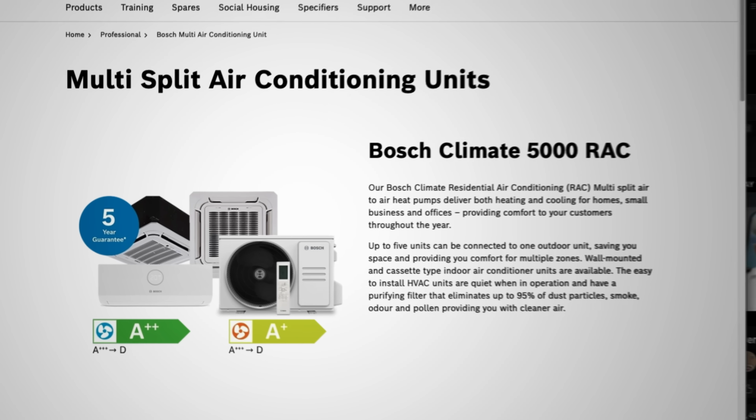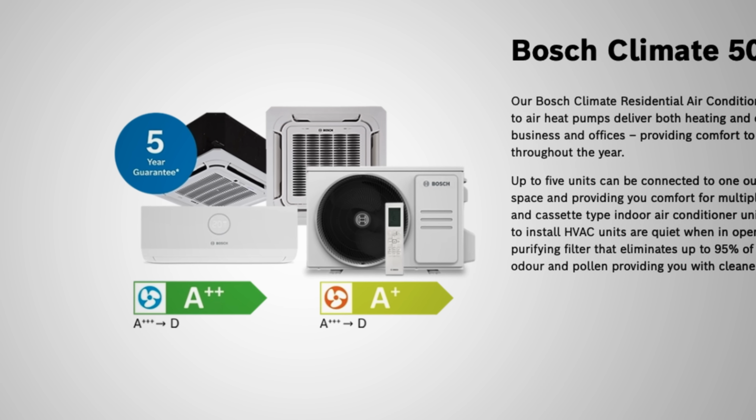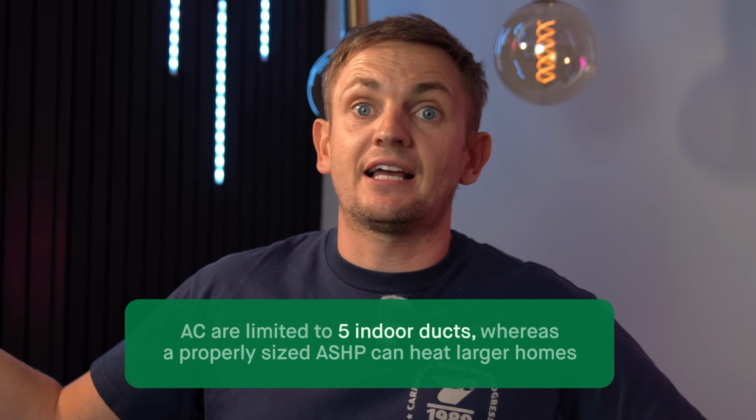If you've got a massive house, you're probably going to need more than 5 units, and that is multi-split, where you have one external unit and then multiple internal units. They are limited generally to 5 internal units to 1 external unit. So you might have to have 2 external units if you need like 7 or 8 internals.